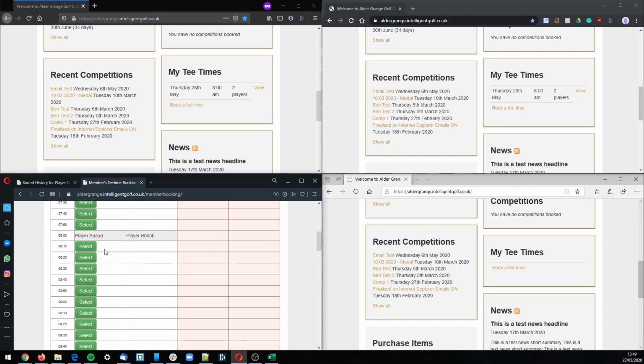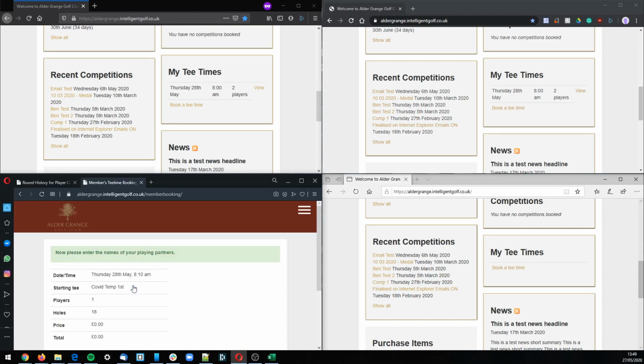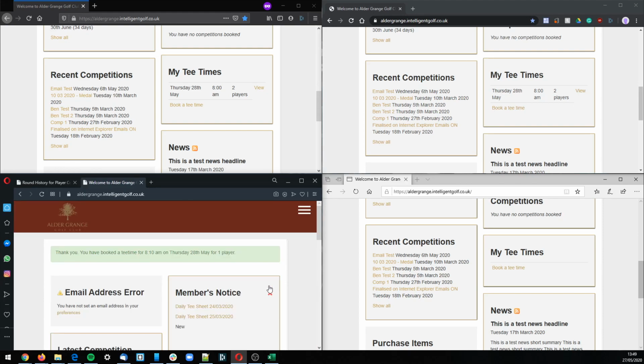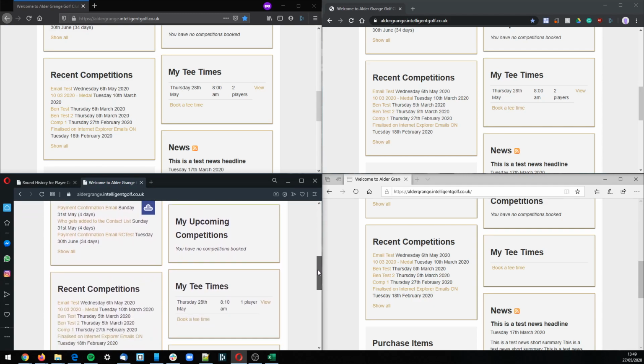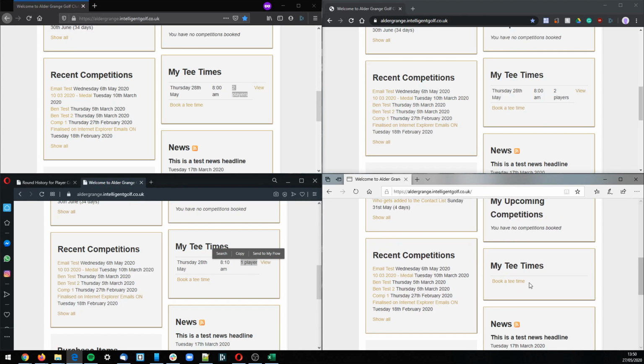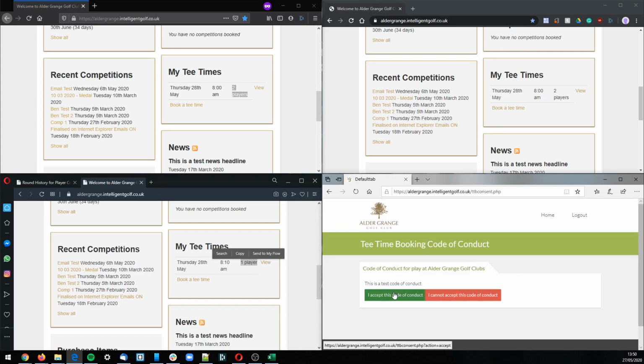So I'm going to just follow player A and B, but I'm going to make a single player booking at 8:10 and I'm going to finish the booking. You'll see that I have a booking, but the difference being it's a single player booking instead of a 2-player booking. So player D is going to book a tee time as well, and player D is going to play with player C.